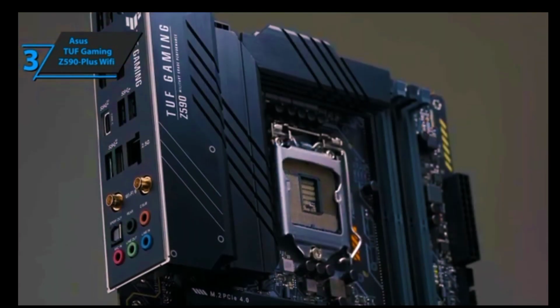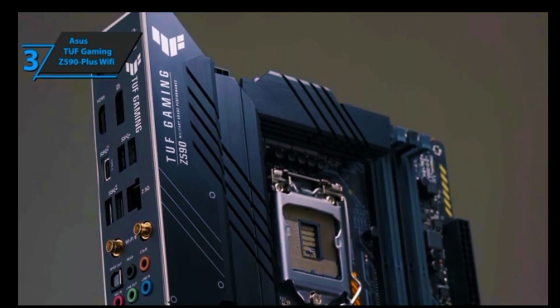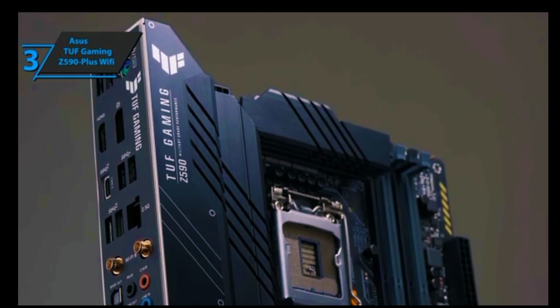In addition to the slots, we also appreciate the 24-pin ATX connector for powering the motherboard, as well as a USB 3.2 Gen 2 header and another USB 3.2 Gen 1 header for the front connectors.